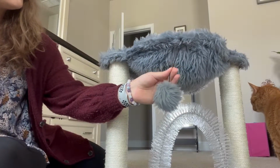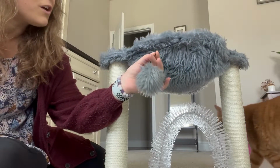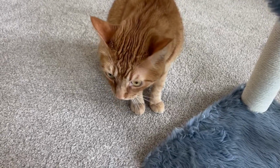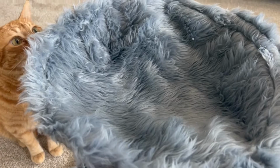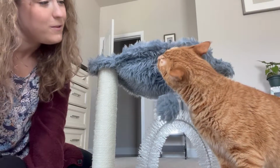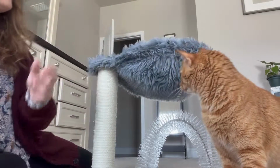Shocked you haven't chewed this off yet. Oh, you're so close though. He almost did it. What do you think so far? Let's put some catnip in there and see if you like it. You're a silly kitty cat. Why do you do that? You're gonna ruin it and then you can't play with it.